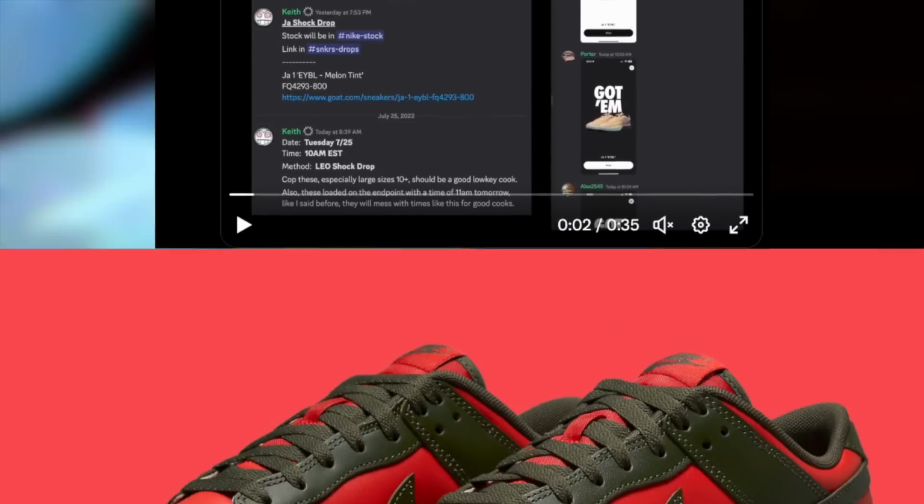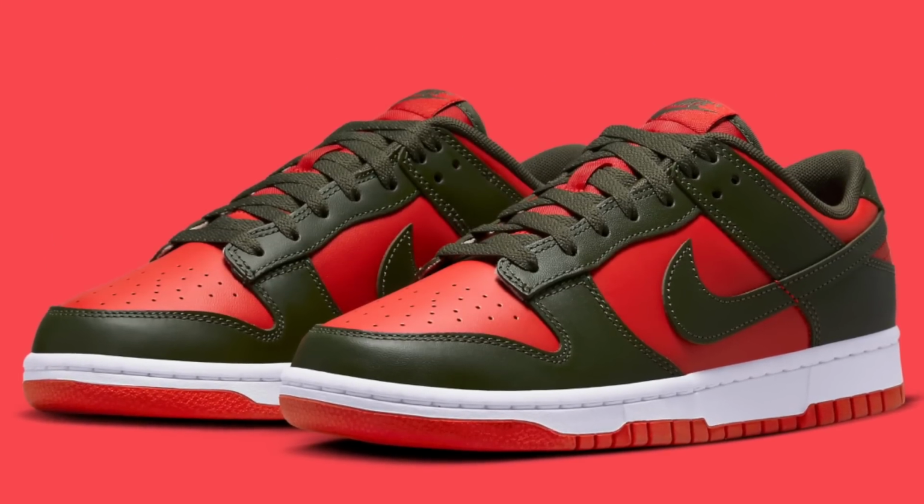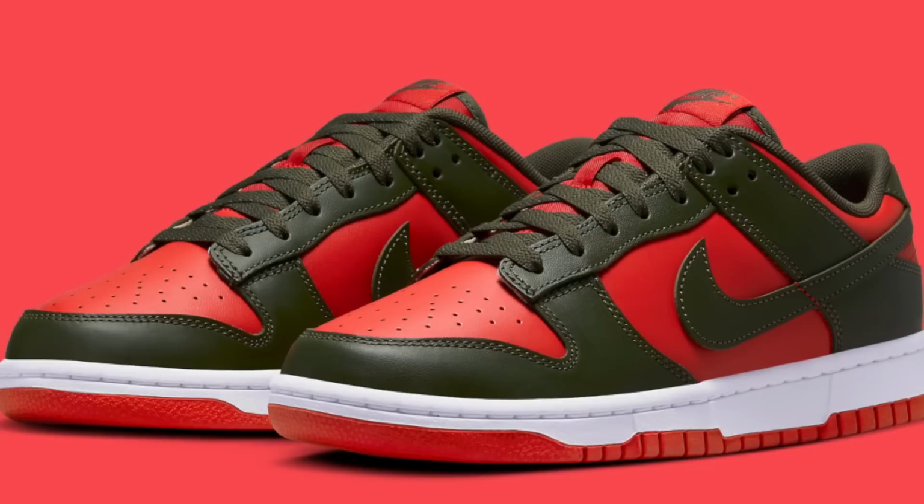Then, on the 12th for $115, the Dunk Low Cargo Khaki Mystic Red will be dropping. I'd expect these to just be personals too.